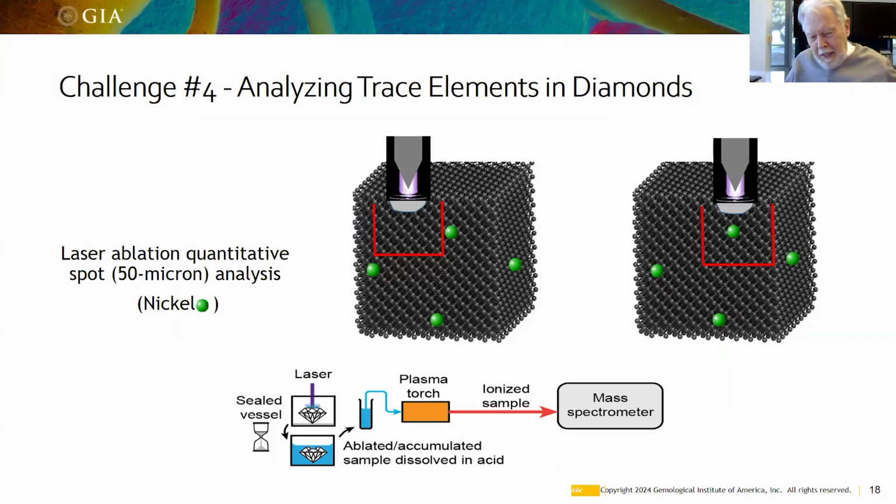So this is my little diagram again of analyzing trace elements in diamonds. There's a little graphic of what the instrument is doing at the bottom. Again, you have a laser that's focused on the diamond, and in this case, you do that analysis in a sealed box. Then when the analysis is over, you put acid into the box and dissolve everything that has been ablated off the surface of the diamond. That solution is run through a torch, a high temperature plasma, into the mass spectrometer. And that's how we can do trace element chemistry of diamonds.